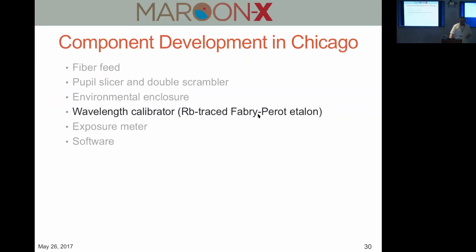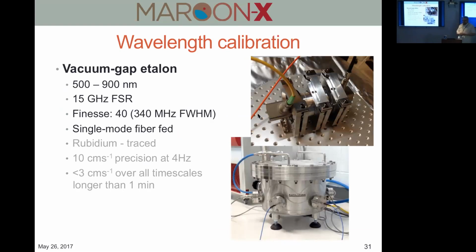The wavelength calibrator is something that we have dealt with over the last 2 or 3 years now, and I'm particularly happy and proud that Julian and I could make this work. How this works is it's a vacuum gap etalon, meaning you have 2 mirrors with a zero-dur spacer in between, and the distance between those mirrors gives you a certain free spectral range, in our case 15 gigahertz, and the reflectivity of the mirrors determines how sharp the lines are that are coming out of that etalon.